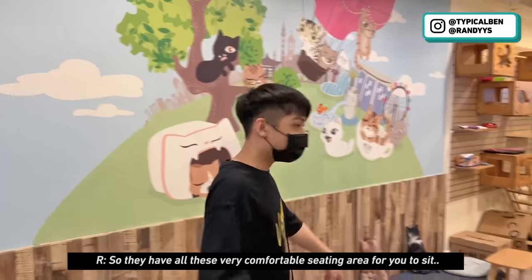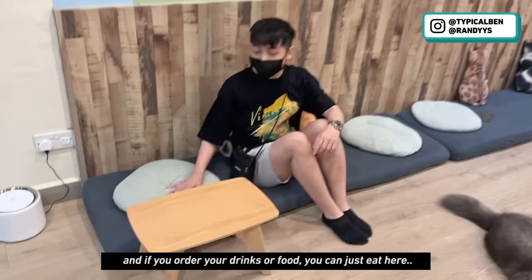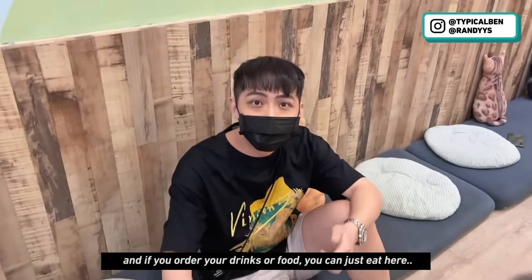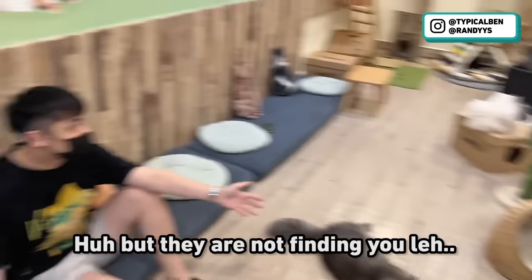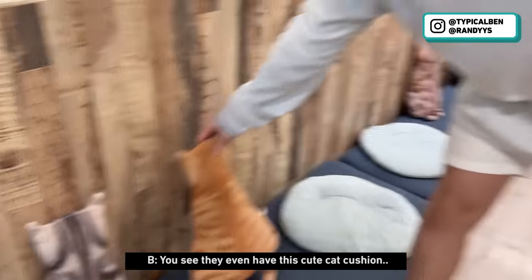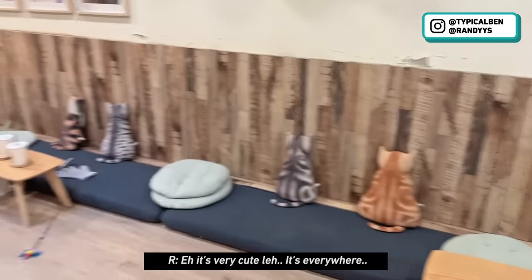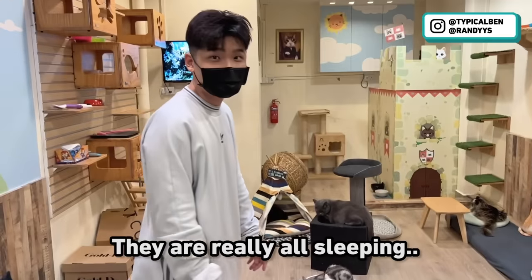So how about we give them a tour of this cat cafe? So they have like all these like very comfortable sitting area for you to sit. Oh, and then, okay. Like, if you order like your drinks or food, right, you can just eat here. Uh-huh, and then okay. I think the cats will come and find you. Huh? But they're not finding you, eh? You see, they even have like this cute cat cushion. Hey, very cute, eh? It's everywhere. Yeah. And a lot of toys for the cats. They're really all sleeping, eh?